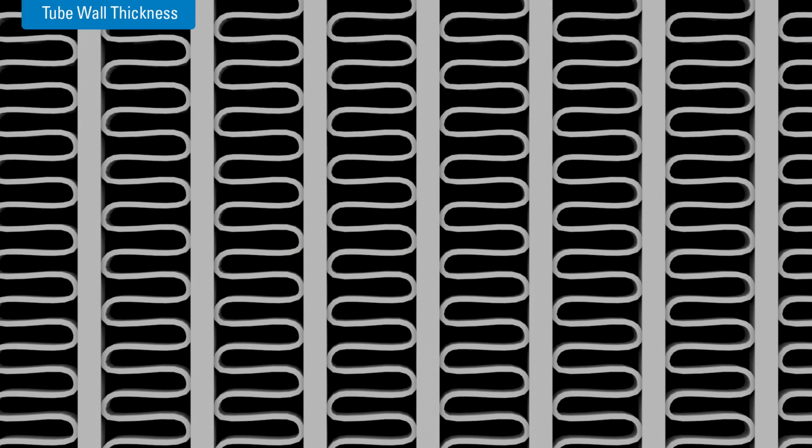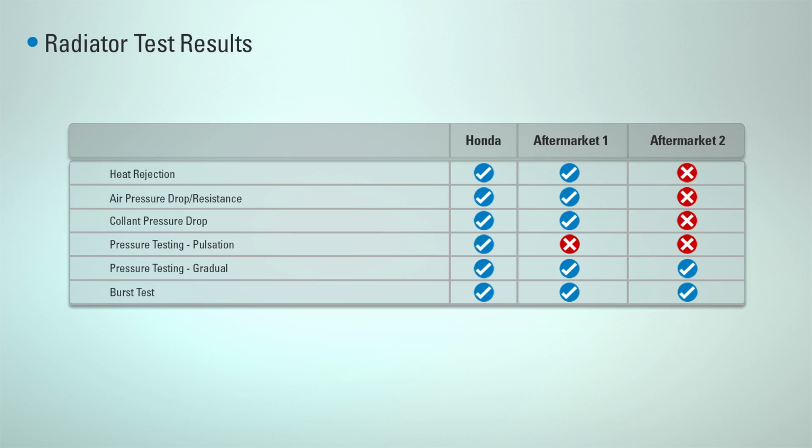All radiators tested had a comparable tube wall thickness. The variance in wall thickness across the three radiators tested was 1 millimeter. Let's review the overall results for Honda genuine radiators and the aftermarket radiators tested. Performance characteristics tested include heat rejection, air pressure drop, resistance, and coolant pressure drop.